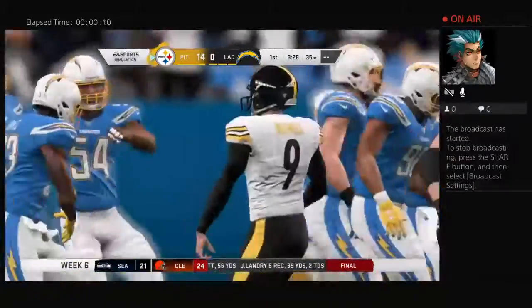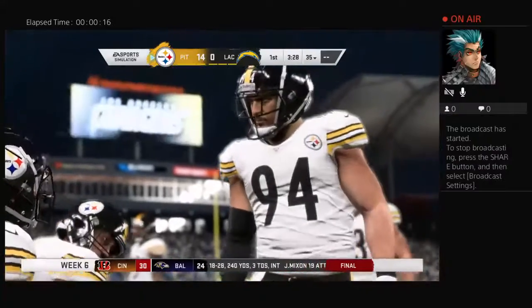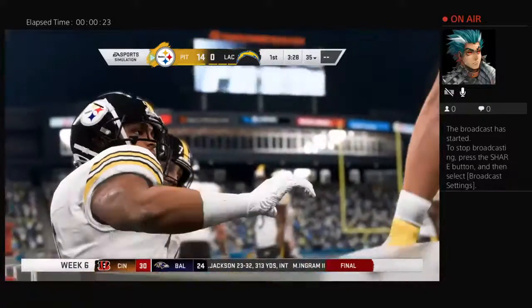And it's good to make it 14-0. The scoop and score, always an exciting play in football, and we witnessed it there, grabbing it off the ground and then rumbling it into the end zone for 6.